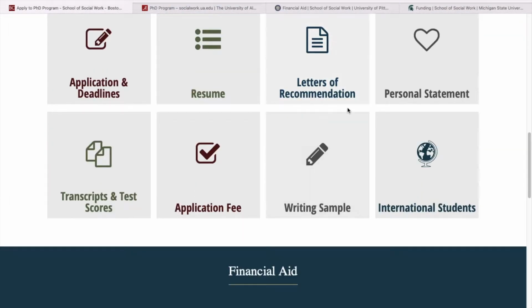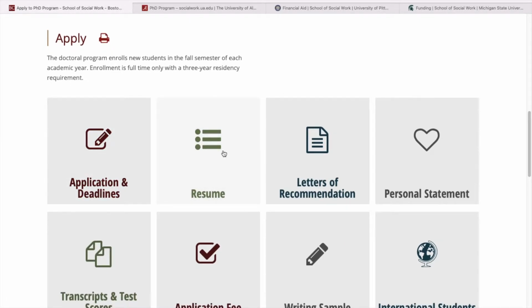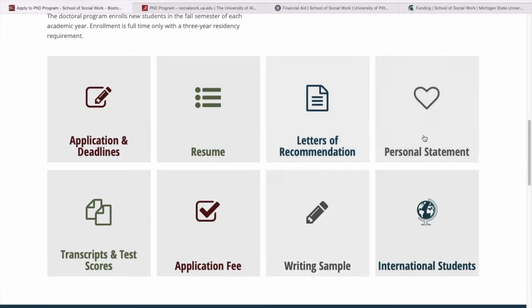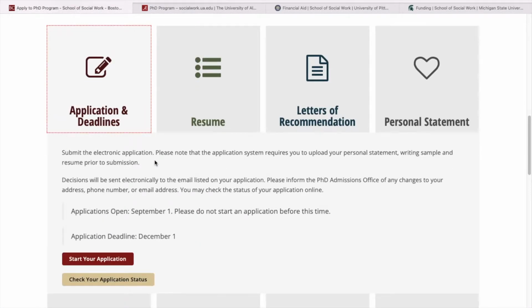All right, so it lists out a little bit about some of the stuff you need to apply. So they have applications and deadlines, they have a resume, they also need letters of recommendation, a personal statement, transcripts and test scores, application fee, writing sample, and then there's a section for international students. So let's go through each of them one by one. The first one we'll go into is the application and deadlines.